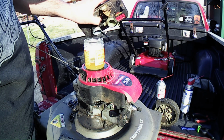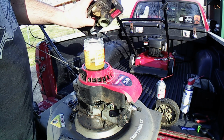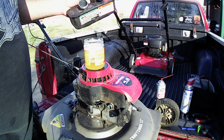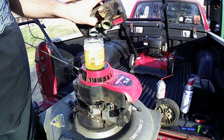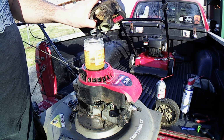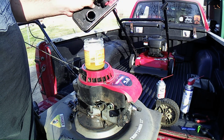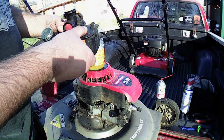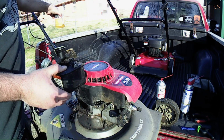It ain't queso cheese, that's for sure. It actually don't look too bad. There's still some stuff in there. I'm going to have to blow it out. Okay. We're going to have to blow this tank out. I'm going to let that settle for a minute, and I'll show you guys what that looks like.